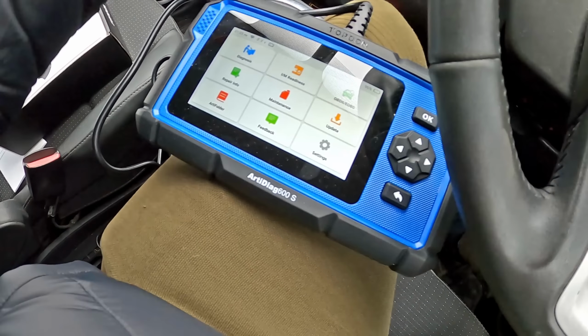We'll leave that running for a bit. Right, that's plugged in, engine's on. Check anti-pollution's come up.